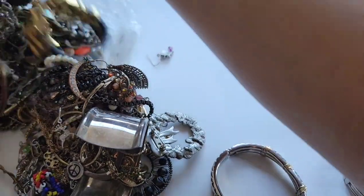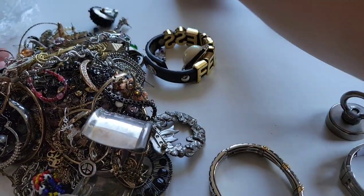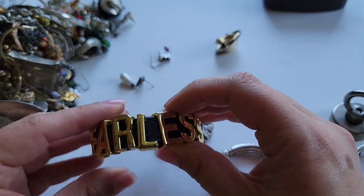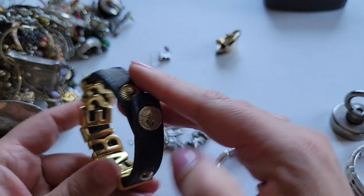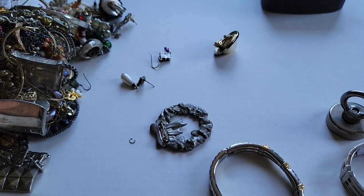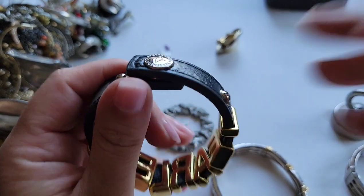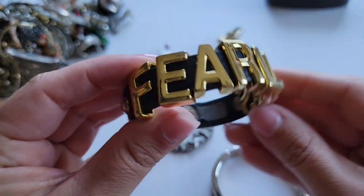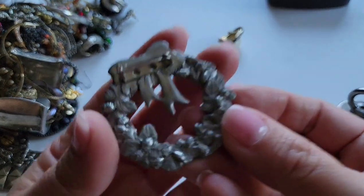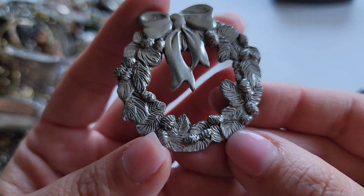Okay, let's see what else. Okay, so I don't want to mix that up. This says Fearless. And what brand is this? I have to move it out of the camera. BCBG. Sorry, I have to move it out of the camera frame because sometimes I can't see through the camera in front of me. Here's a brooch. It looks like pewter.